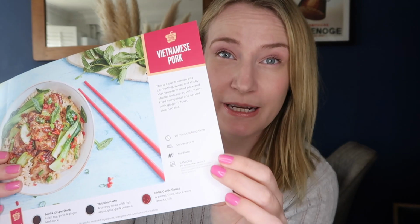With HelloFresh, you can choose between having 2, 3, 4 or 5 meals delivered to your home every week. With Simply Cook, your meals serve between 2 and 4 people. With HelloFresh, there's a little bit more choice about how many people you can pick to be serving. I think it's somewhere between 2 and 5.